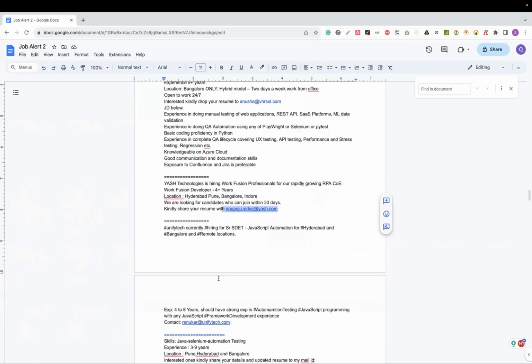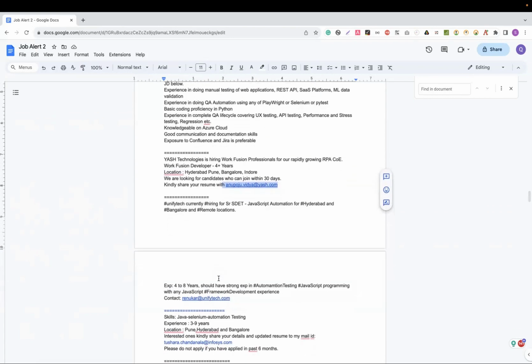Next opening is for 4 to 8 years of experience, strong experience in automation testing, JavaScript and programming. So if you think you are good enough, you can apply for this opening. You just need to share your resume on the mentioned email ID. This opening is for the Bangalore location and the Hyderabad.